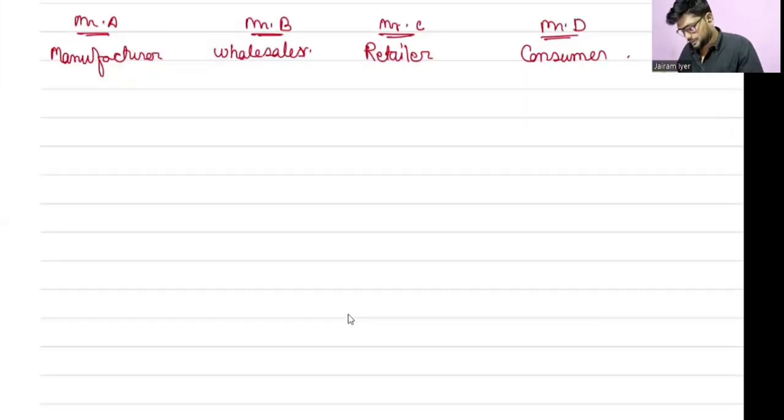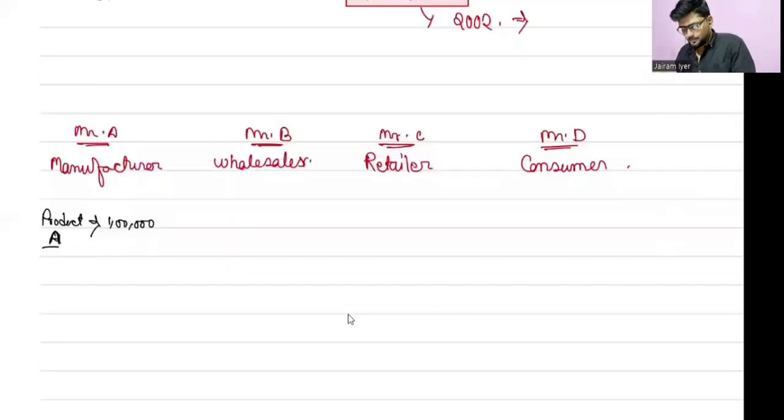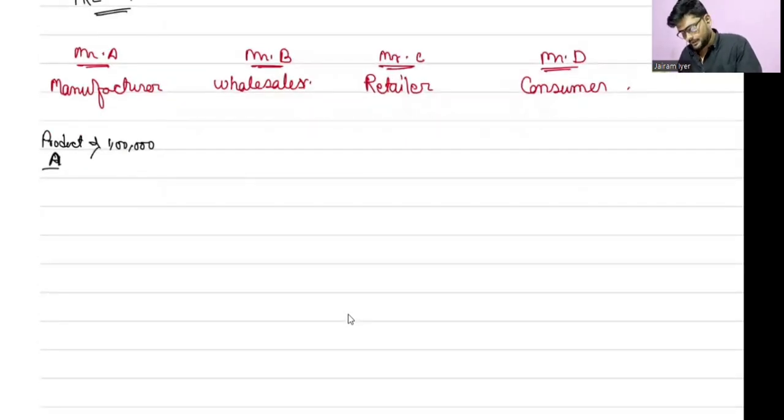Now what actually happened? Mr. A manufactured something. Say for example, it was product A, and in manufacturing, it cost him around, say, 1 lakh rupees. We are discussing this example from the viewpoint of the pre-GST indirect tax structure. He manufactured a product, product A, and it cost him around 1 lakh rupees.